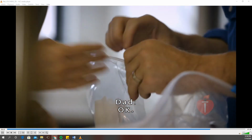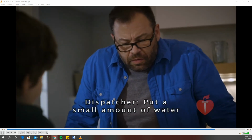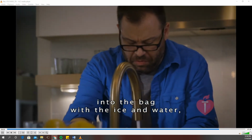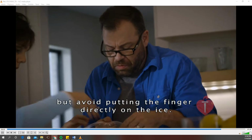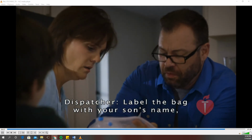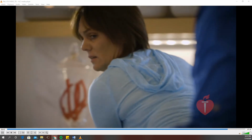Okay. Austin, I know you're hurting and upset, but it's gonna be okay. Put a small amount of water in the bag with the ice. Then put the dry bag with the finger in it into the bag with the ice and water. But avoid putting the finger directly on the ice. Got it. Label the bag with your son's name, today's date, and the time. Okay, I've got a marker, I'll do that.